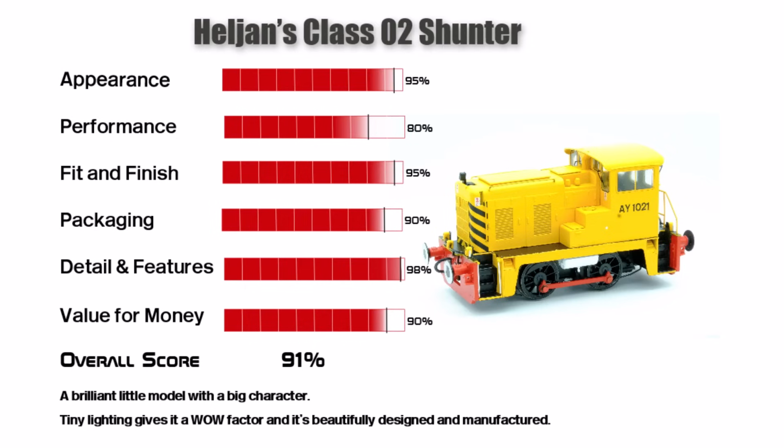Packaging is compact, sturdy and supportive. The box comes in Heljan's trademark blue with a line drawing of the loco on the front. It's not a massive talking point as it's a plain colour scheme, but it does the job and is of a good quality. The real talking point comes when you open the box. Details and features score highly. Heljan have packed the details into this model. Look closely and they're all there. It really is a gem.